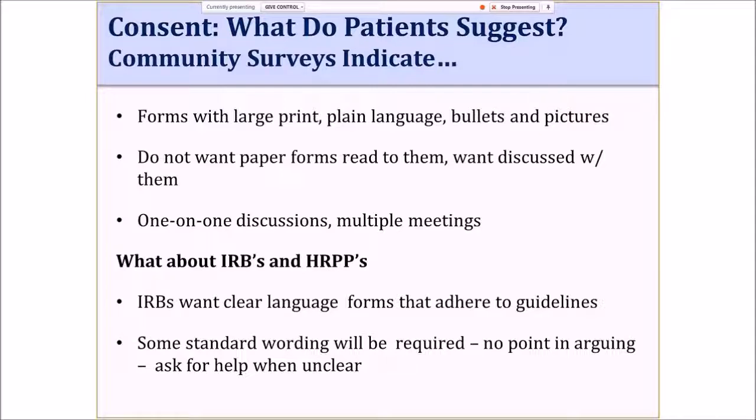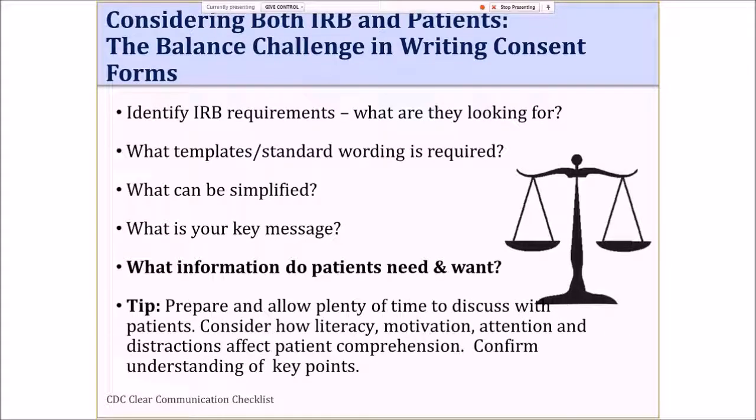What I often tell people is, when you look at the templates for most institutions, the standard wording is less than it used to be. And so a lot of it has to do with what the researcher chooses to cut and paste or to put in there. So considering both the IRB and the patients, the balance challenge in writing consent forms is you have to identify what the IRB requirements are. What are they looking for? What are their templates? What is their standard wording? And what can be simplified? And a lot of it can be simplified because it's what you put in there. And what is your key message? It's the same as when you're developing patient education. It's what information do patients need and want.